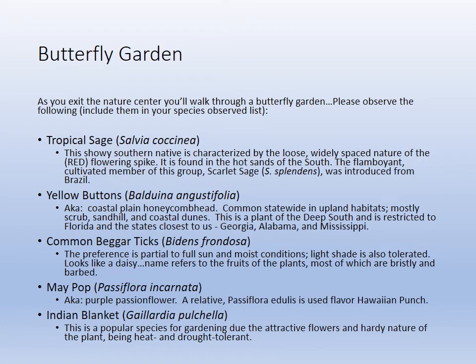So when you leave the nature center, you'll be walking through Butterfly Garden. I included in this slide several species of the plants that I've observed there over the years. So see if you can find them, identify them. There's others, you can add them. If you can get pictures of the butterflies flying around, that would be fantastic. See how many you can identify and include them in your species observed list.